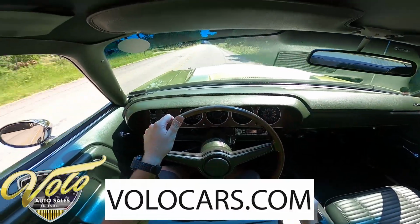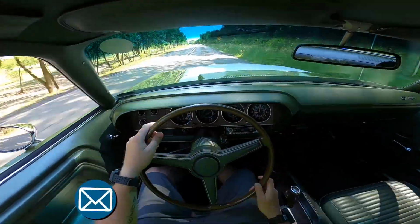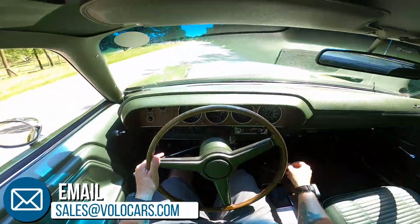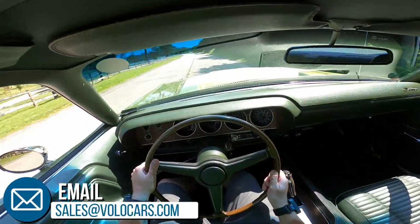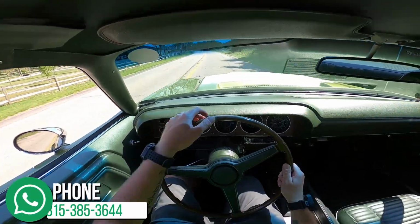Oh, that gets up and goes. I slipped it a little bit, but overall you get the feeling of it. An awesome car to drive. Definitely had a smile on my face the whole time.